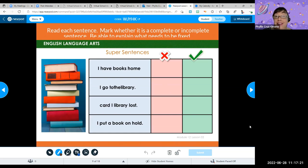I see a sentence that doesn't end with a punctuation. Wah, wah, wah. That would not be a good complete sentence. We'd need to fix that one, wouldn't we?